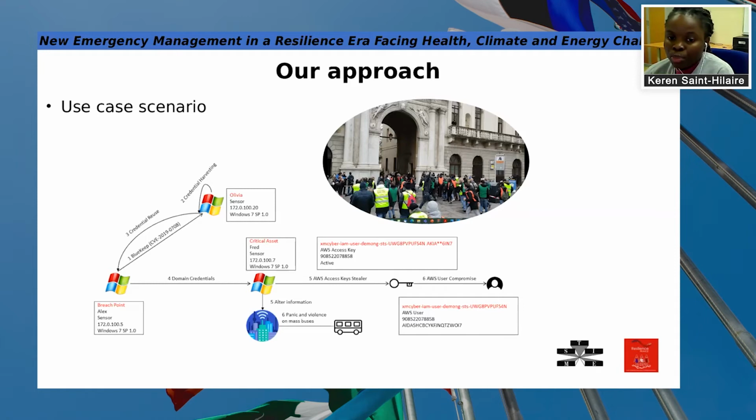The problem is that the Fred machine and the Olivia machine have the same domain credentials. So the attacker can connect to the Fred machine. That is a critical asset. This is a computer that contains a lot of sensitive information about the bus transportation of the city. So the attacker can then modify this information. This will lead to a mass of people on the buses, and this will cause panic and violence.